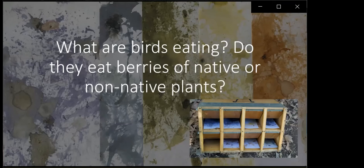For some of the species that we are capturing, we're looking at their diet, to see what they're eating. How do we know what they're eating? Well, we look at their fecal samples. Birds, after they're captured, are placed in these holding boxes, and they remain there while they're waiting to be processed and banded. Typically during that time, they'll generously leave a sample for us.